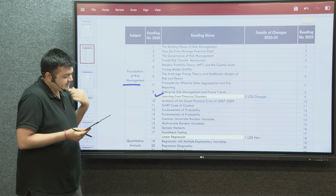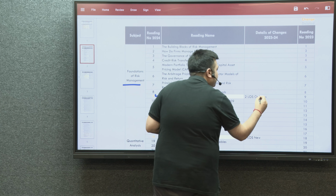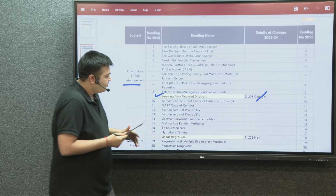So actually three LOSs have been reworded. There is no change over here. So this chapter is more or less the same. It's only reworded, so I can actually assume it to be the same.